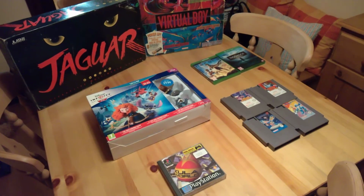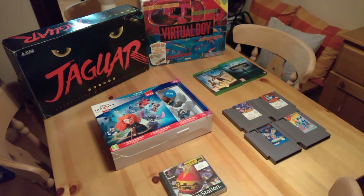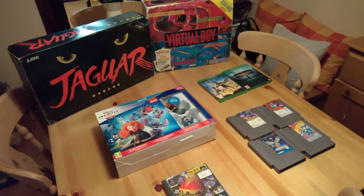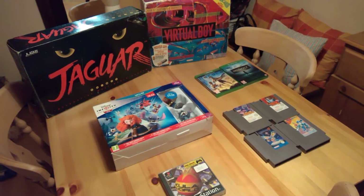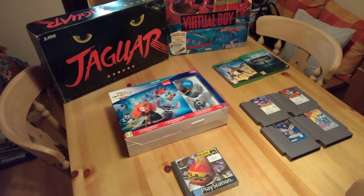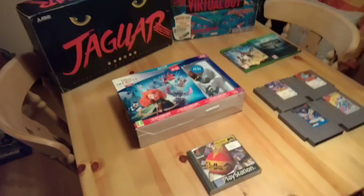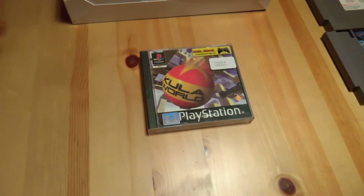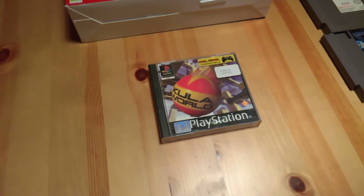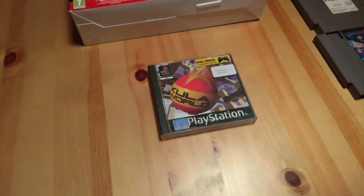I've not got too much this month, but I have got some consoles, or new additions to my console collection rather. Only a few games this month, but I did get a lot last month, so I slowed down just a little bit. First off, I'll start with the one PlayStation 1 game I picked up, which was Cooler World. I've heard so much good stuff about this game. I never owned it when I was younger at all, but I really wanted to try it for myself.